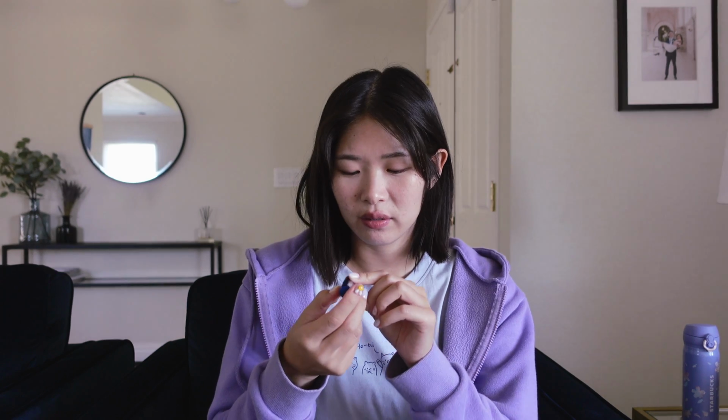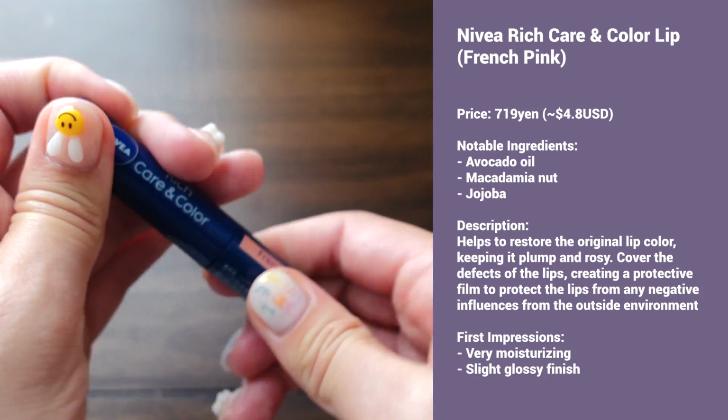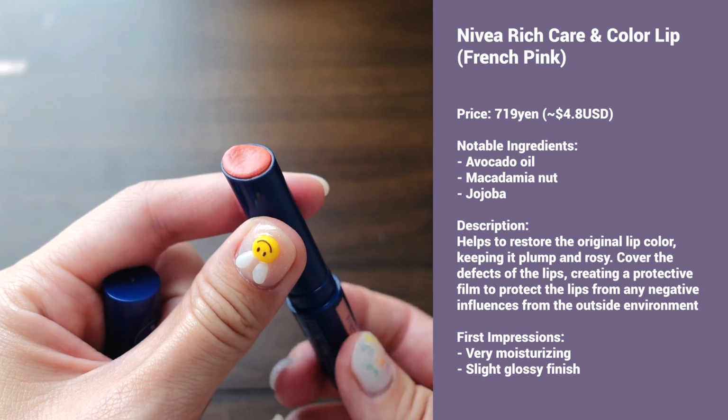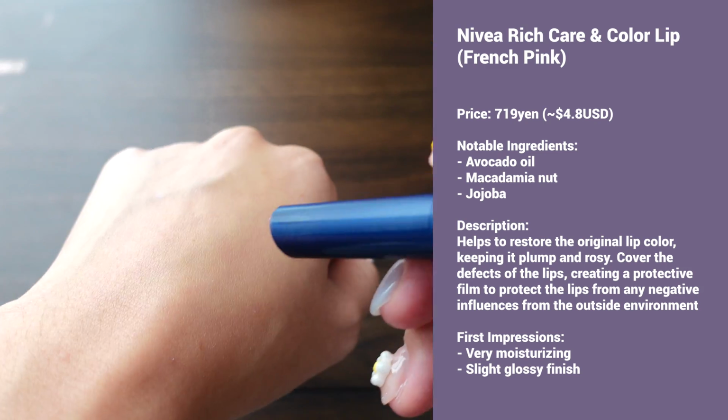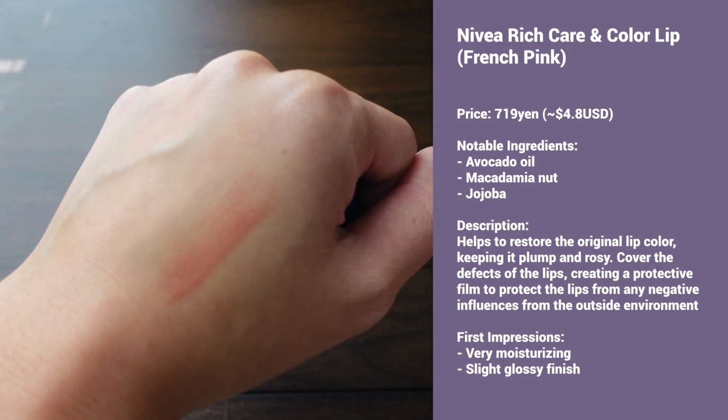The last product that I got in Japan is this Nivea lip balm. I didn't know this until I got there, but lip balms are like intense in Japan. There are so many limited colors and lines that are only Japan specific, and I think this is one of them, the Rich Care and Color line. I got it in French pink. It's not a color that I usually go for, but I wanted to try something different and something lighter in color for the spring and summer season, but I don't really know if it works super well with my skin, but I can try it on for you.